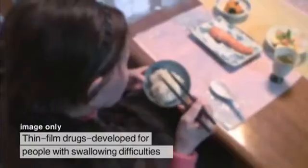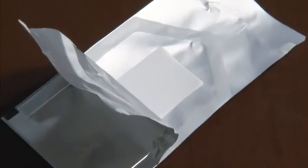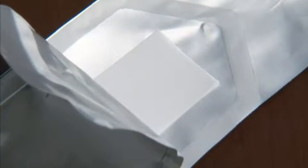I heard that there are more and more people who can't even swallow water now. So I worked to come up with a drug format for those kinds of people. Swallowing difficulties, also known as dysphagia, are becoming more of a problem amongst the world's aging populations. This thin film drug was created especially for such people. It is also gaining attention in the healthcare sector as a drug that is easy to administer to children.